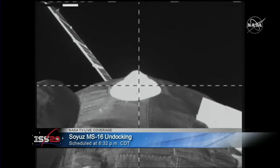This is the view coming from the Soyuz, looking out at the space station, and it's what the crew was seeing as they move away from the space station. Again, that undocking is scheduled to start in about 9 minutes now at 6:32 p.m. Central. And that will set the crew on their way for undocking for a deorbit burn at 9 p.m. and landing at 9:55 p.m.